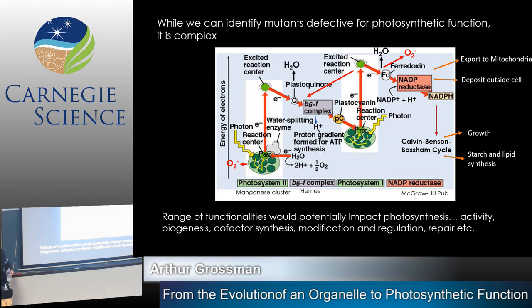Now, of course, while we can identify mutants defective for photosynthetic function, it's really complex to understand what those mutants do, because many processes could affect photosynthesis. You could inactivate proteins involved in electron transport, or even downstream, involved in the export of reductant to mitochondria, or the dark reactions, the Calvin-Benson-Bassham cycle, or carbon storage, such as starch and lipid synthesis. So you would get photosynthetic phenotypes for a lot of different mutant types.